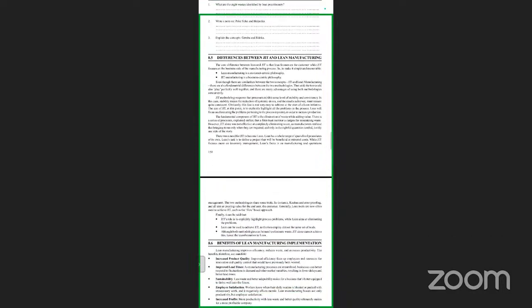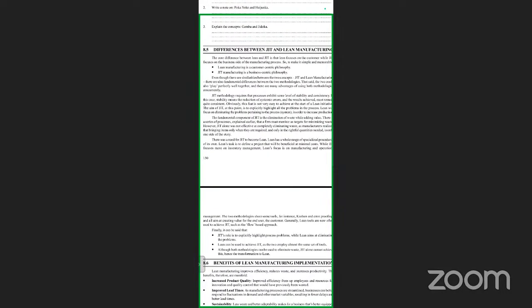There are differences between JIT and lean manufacturing. Lean manufacturing is a customer-centric philosophy, whereas JIT is business-centric. In business they want to reduce all the wastage, while in lean manufacturing they are customer-centric and give importance to the customers. Finally, it can be said that JIT will explicitly highlight process problems, while lean aims at eliminating the problems. Lean can be used to achieve JIT, as the two employ almost the same set of tools, and both methodologies can be used to eliminate waste. But JIT alone cannot achieve this. Hence, the transformation to lean is very important.